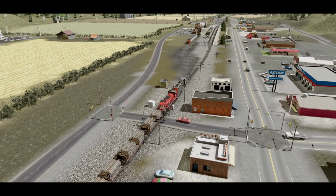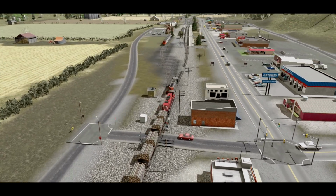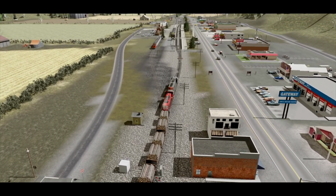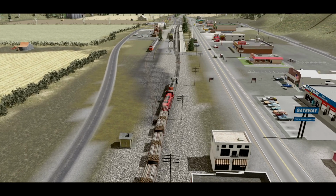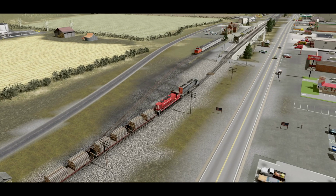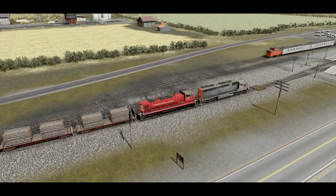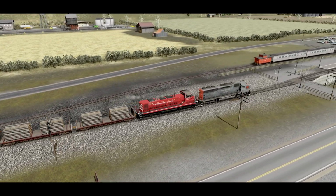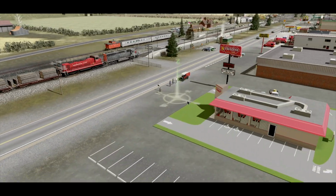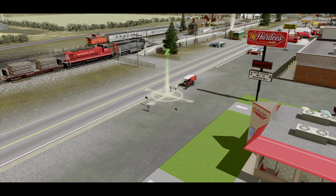But this is a rare thing for me. I can tell you, you have no idea how long it took for me to figure this out. It was a long time, and I still have trouble with it. But hopefully I'm going to try to do a video on it. So if you want to know how to make your traffic lights operate with traffic, maybe it'll help you out.